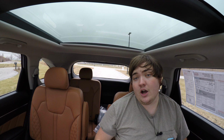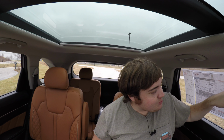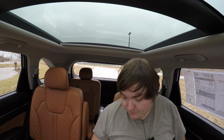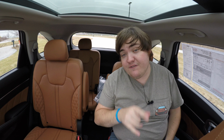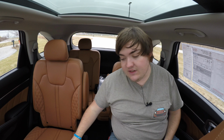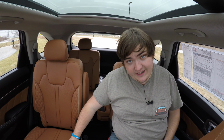All right, so we're in the back of the 2021 Kia Sorento X-Line XS Prestige all-wheel drive. That is a mouthful. But the big thing about back here, I'll tilt the camera down a little bit, is that I get these captain's chairs. That was something that was not found in the base model Sorento. It had a straight bench. This actually gets the individual captain's chairs. They feel very, very premium and very nice. However, they are not heated, which is okay.